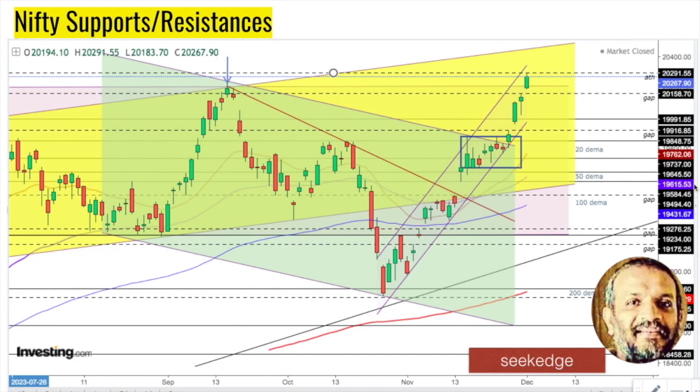So the resistance from here, one way to understand is that this is a channel, and the channel top would mean that it could go up to 2400, 2500. If it breaks out from there, we just have to draw a Fibonacci extension and try to understand. But as of now, 2500 may be the first resistance that may come into play because it's the channel top. Now, support downside is a big gap that appears at 2158, right?